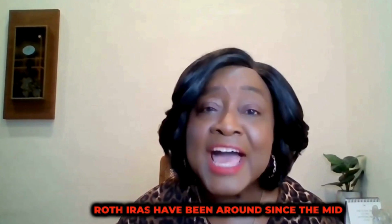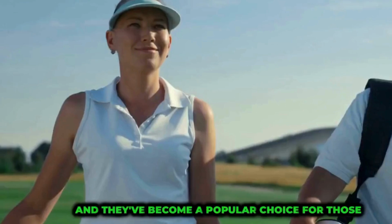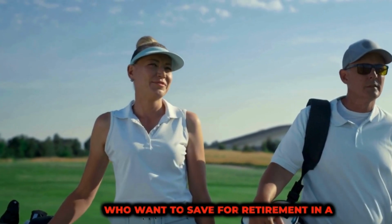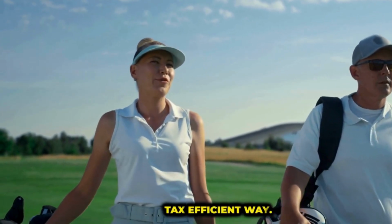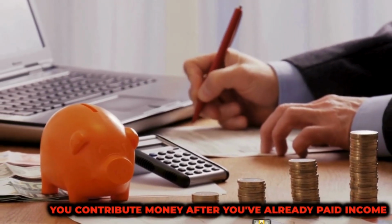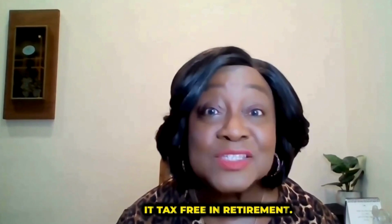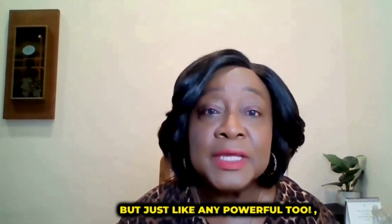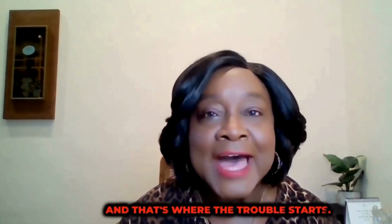Roth IRAs have been around since the mid 90s, and they've become a popular choice for those who want to save for retirement in a tax efficient way. Here's how it works: you contribute money after you've already paid income tax on it, and in return, the money grows tax free, and you can withdraw it tax free in retirement. Sounds like a no brainer, right? But just like any powerful tool, it can be misused. And that's where the trouble starts.